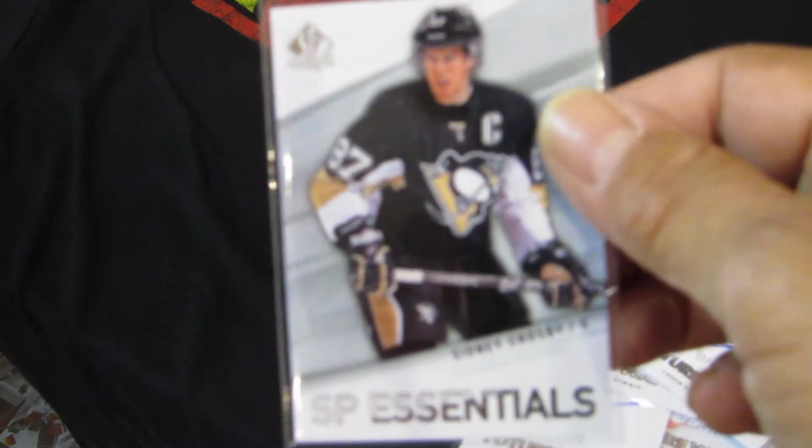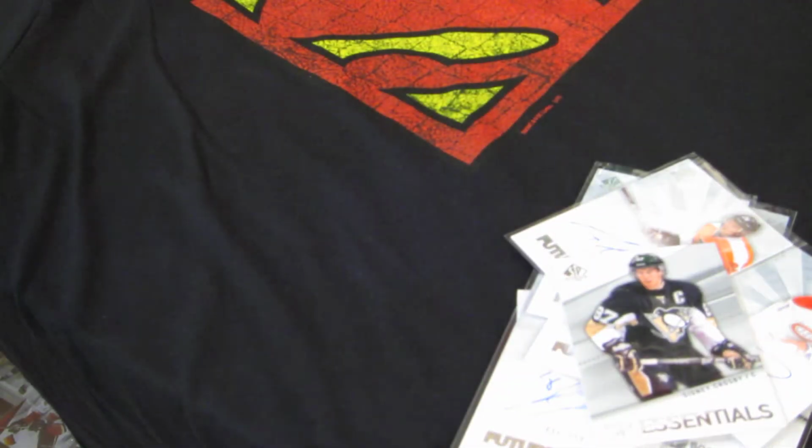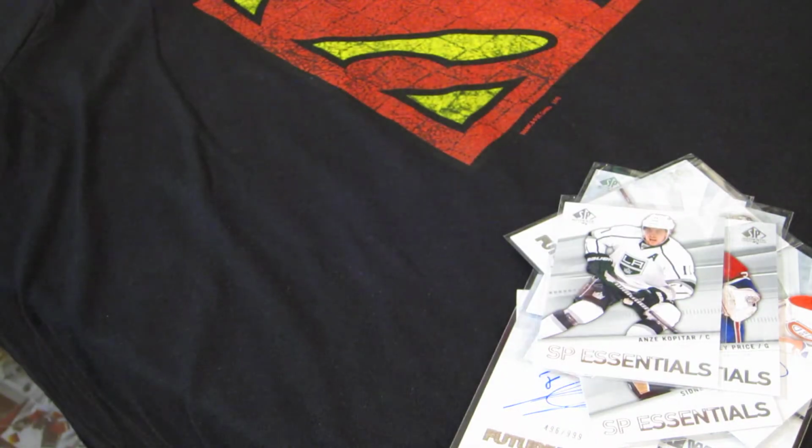SP Essentials are an insert, part of the base set. Usually your star players. There was Crosby, there's Price, Kopitar, Ovechkin.